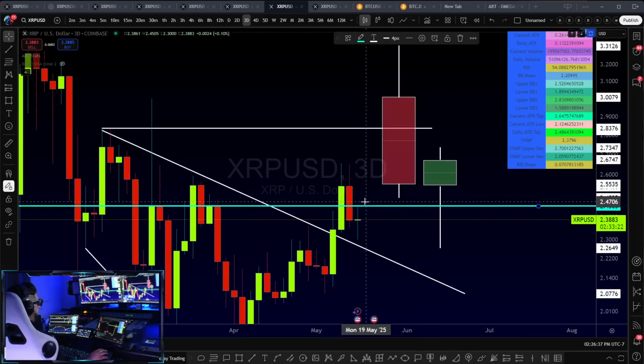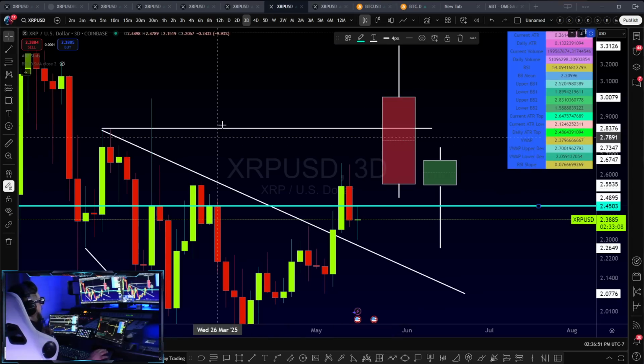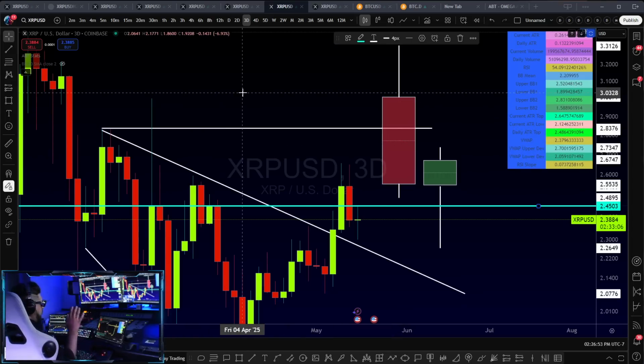When that does happen, that means that we're going to have now a confirmation for continuation to the upside, specifically towards the 264 area. 264 pulls back, validates your 254.87 before continuing to the upside, which is where we can end up at around 283.76. What I'm explaining to you is a breakout formation.